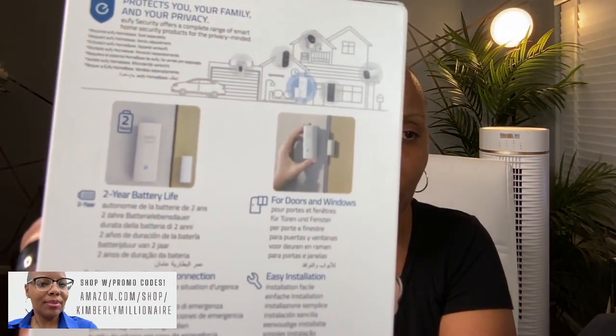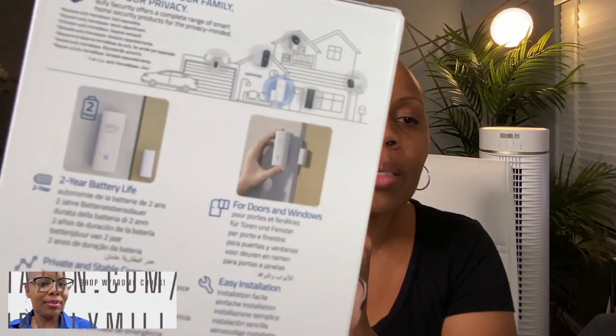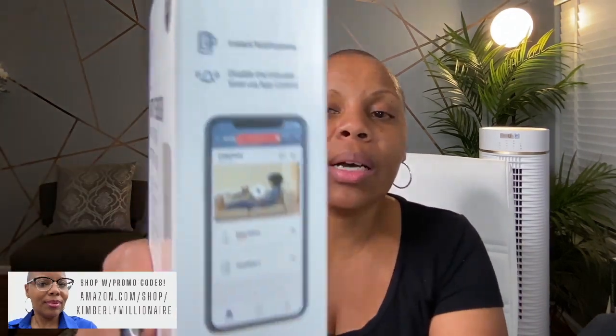Okay, so this goes at your door so that you can be alerted when someone comes in the house. Maybe you have other security systems, so you know how they put these right at the door. And when these two pieces separate, it alerts you. It makes a sound that the door has opened. It's also suitable for your windows. It has a 2-year battery life, which is really good. It has instant notifications, and you can disable the intruder siren on the app control. So it does work with an app. Now this one doesn't have a camera on it, but it does work with the app, and I'm going to show you some of their camera products as well in just a few minutes.